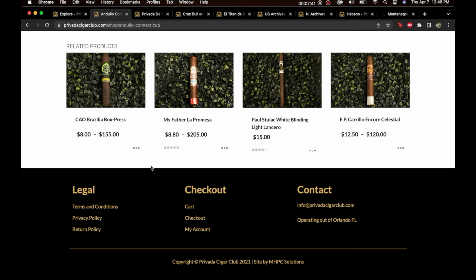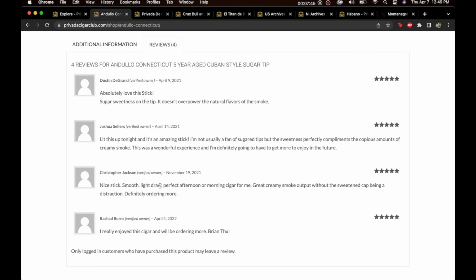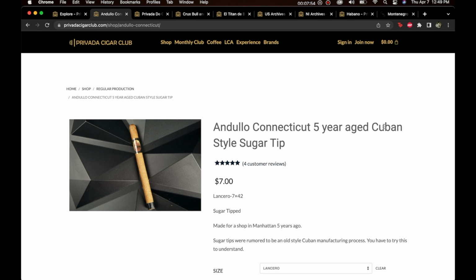4 customer reviews on this. All right, so let's see the reviews. Absolutely love this stick. Lit this up tonight, and it's amazing. Nice stick. Now, look, I didn't even know we had this stick on our website. I've never heard of the Andullo Connecticut 5-year aged Cuban style with a sugar tip. Guess what I'm going to do next time I walk into the warehouse? I'm going to grab 2 of those for us for our next recording session.